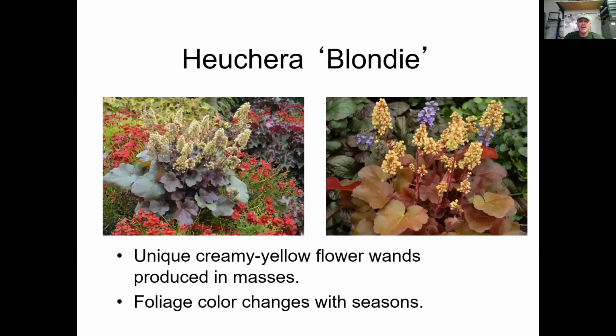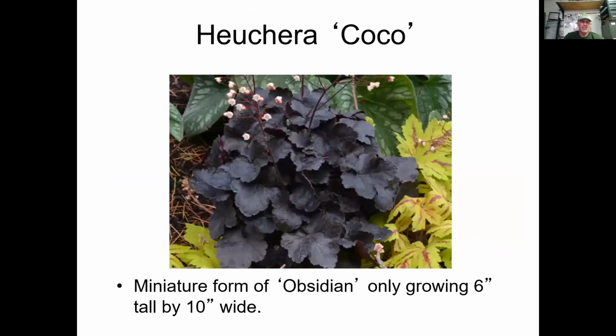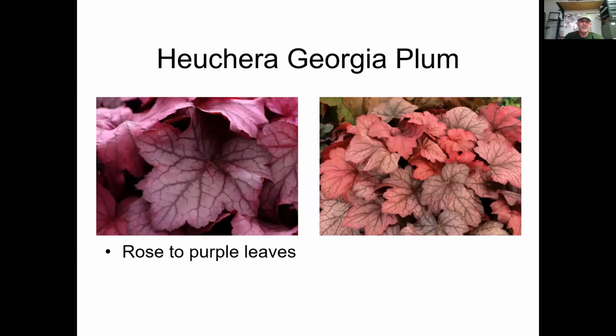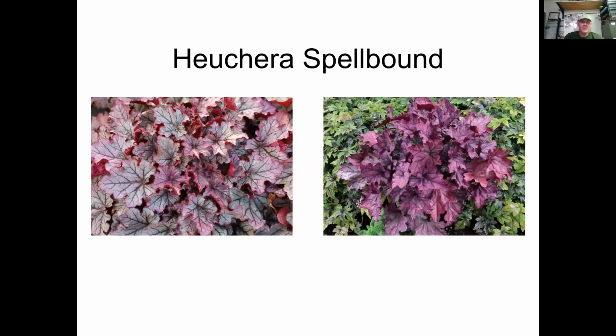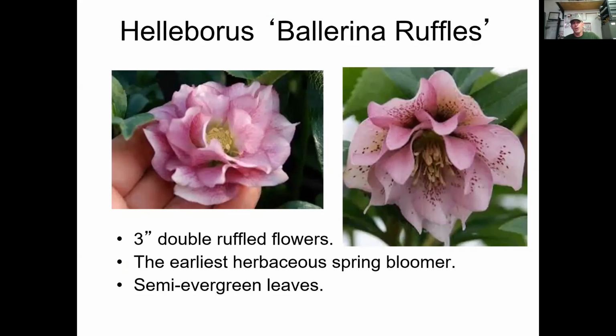Some are heavy bloomers like Blondie, like this one you see here. This one's kind of fun called Circus. Coco's one of the miniatures with black foliage, and it just goes on and on and on. These are pretty priceless in the shade. All right, and you can see there's a lot from which to choose. Look at that. That's gorgeous.